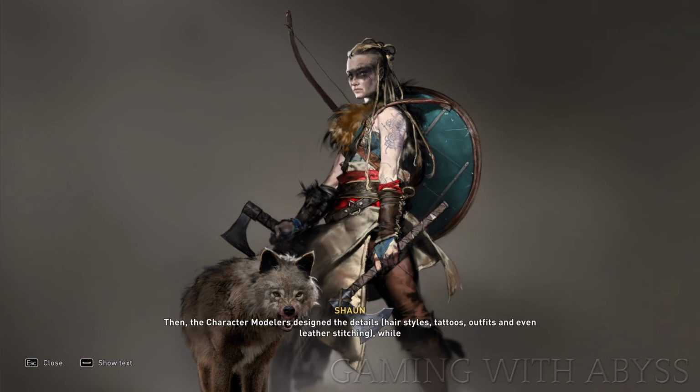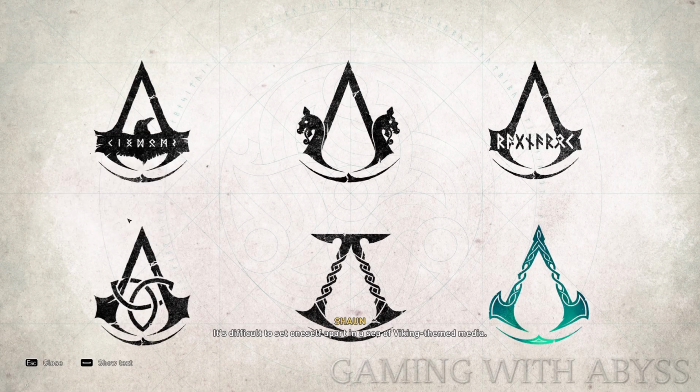Then the character modelers designed the details, hairstyles, tattoos, outfits, and even leather stitching, while animators focused on body movement and facial expressions. Finally, actors Magnus Bruun Nielsen and Cecilie Stenspil were cast to give Eivor a voice, tailored to her or his personality. It's alive! Alive!